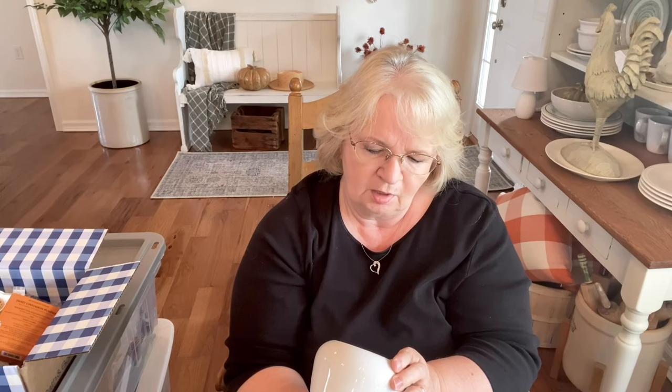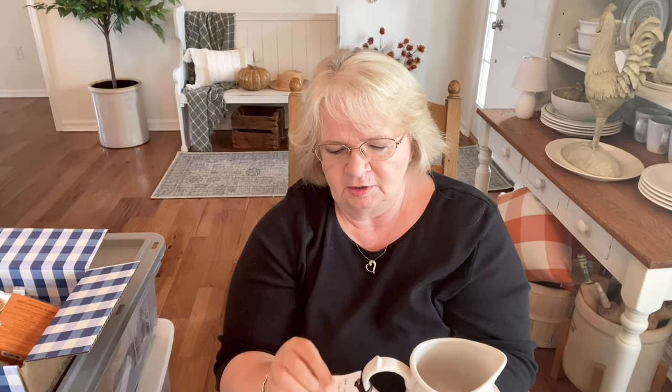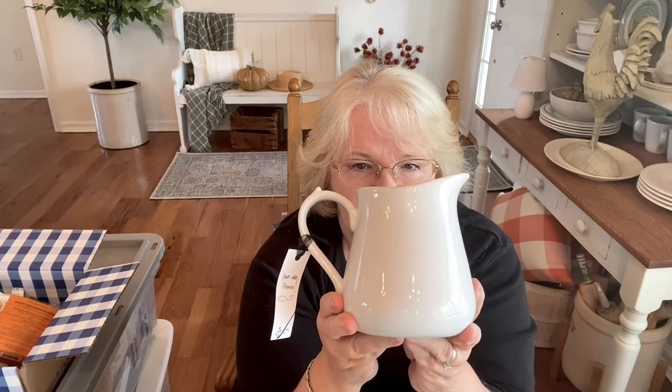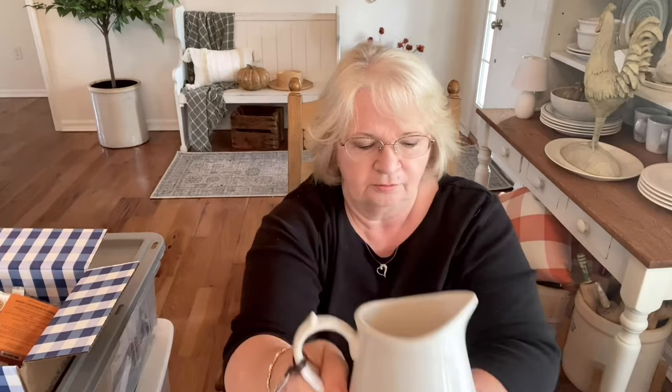Another thing I found, this is not even vintage. This is Creative Co-op, microwave and dishwasher safe. Originally he had $12 on this, but I just love it. I know it's not vintage, but I love the shape. There's no cracks, anything like that. A little creamer, and I just love the shape of it. So I'm gonna add that to my collection. It stays here.